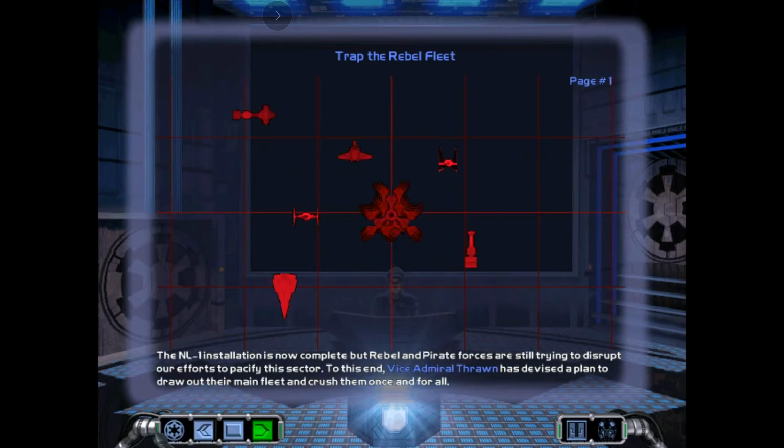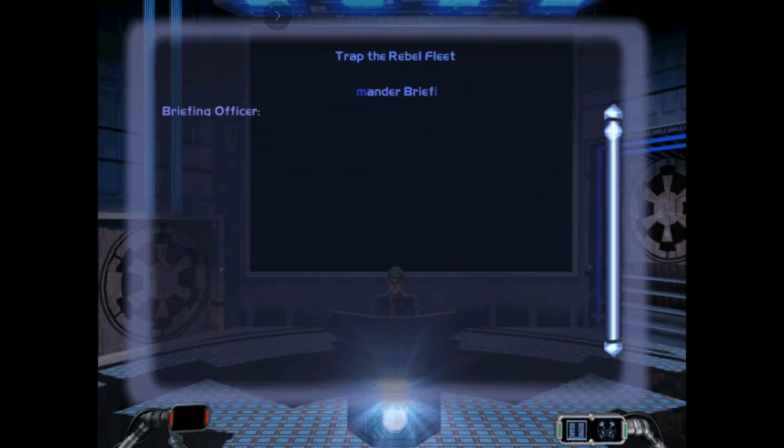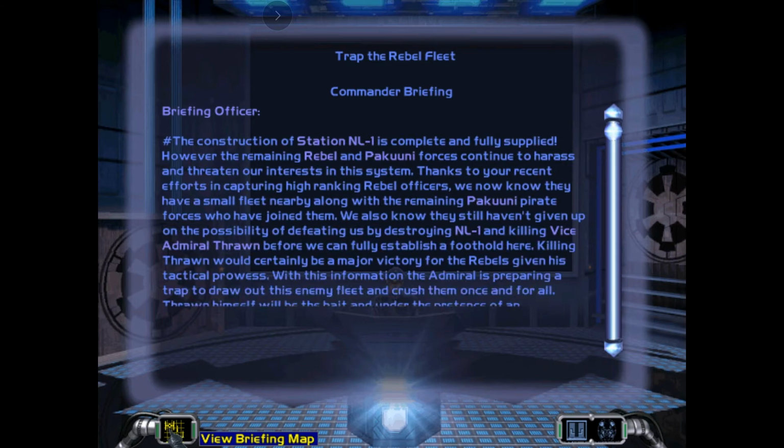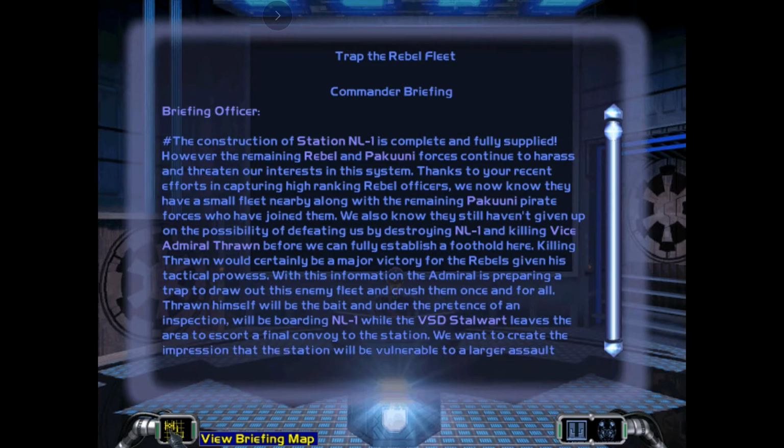The NL1 installation is now complete. The construction of Station NL1 is complete and fully supplied. However, the remaining rebel and Bakuni forces continue to harass and threaten our interests in this system. Thanks to your recent efforts in capturing high-ranking rebel officers, we now know they have a small fleet nearby, along with the remaining Bakuni pirate forces who have joined them.